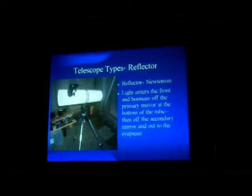The next type of telescope that we're going to have a look at is called a reflector telescope or a Newtonian. The reason that it's called a Newtonian is that it was invented by Sir Isaac Newton. Back in his day, they didn't have very advanced optics. In fact, I believe most of the mirrors in these things were mostly polished speculum metal. Does that sound right to everybody?